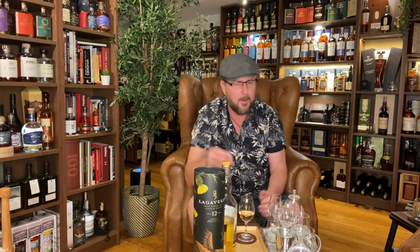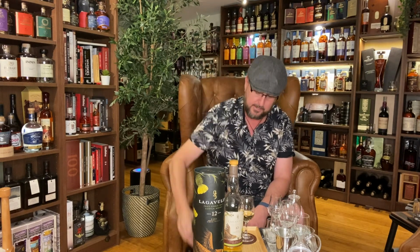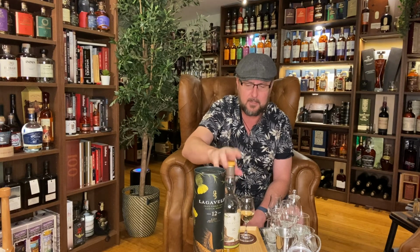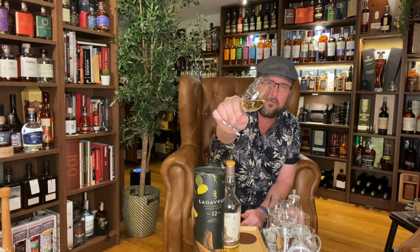I know Lagavulin traditionally always has that pale sort of gold, yellow, straw look about it, but seeing it in this clear glass as opposed to the usual Lagavulin dark glass bottle, it really reinforced how light the whisky is. And for a 12-year-old, these would be coming out of fairly big barrels, but still quite light. I'll just hold this up in the glass so you can see that. Light, pale gold, straw, very light colour.